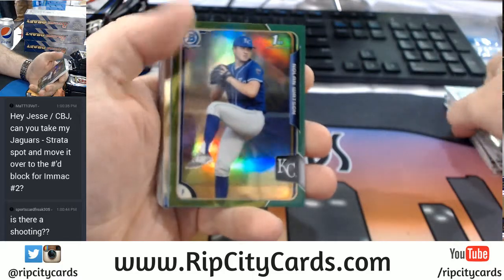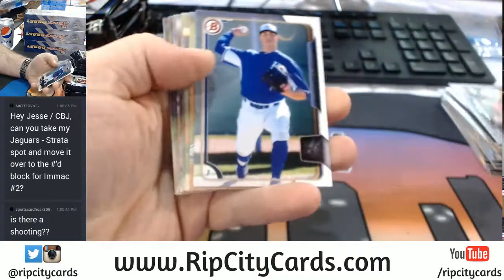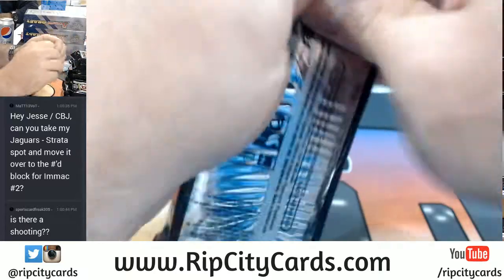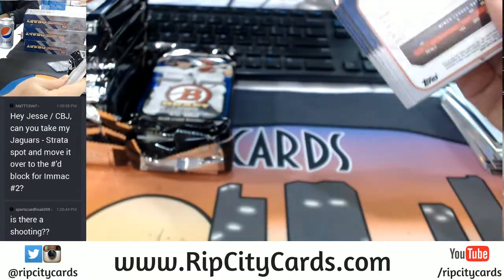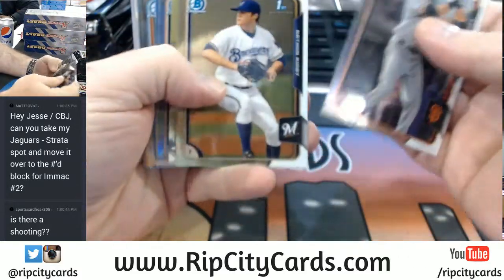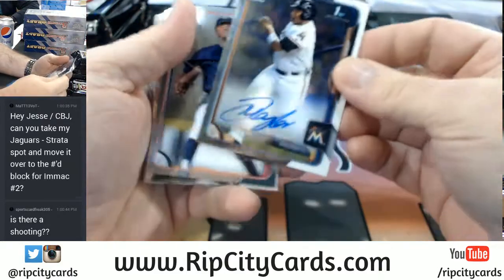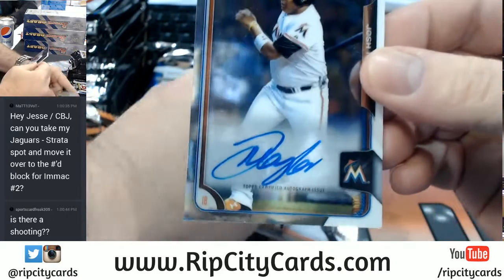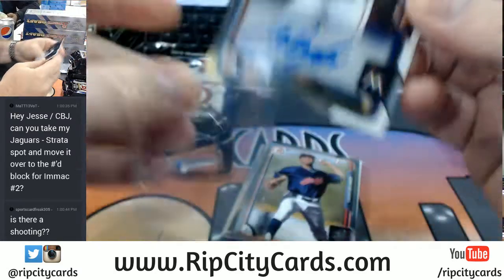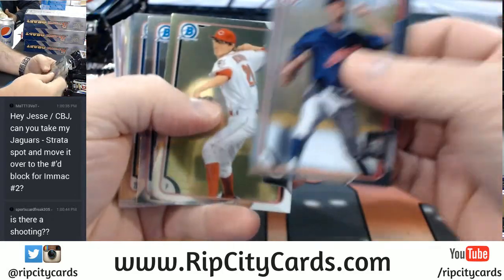Hey, Green Refractor, Nolan Watson for the Royals. Pretzel, I might have to go get. Josh Naylor, Miami Marlins. That is a good autograph. Nice. Nice way to start the autos in this. Juan Hillman.